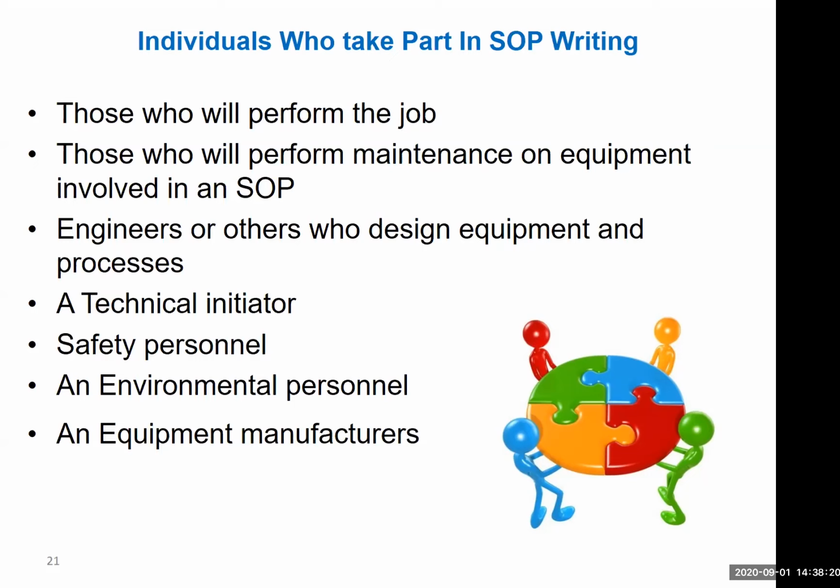So when your team writing is very good, you can put a team together of people who perform the job, have people on your team that perform maintenance on the equipment, because we have to have a maintenance section in there. You might have engineers or others that have designed the equipment or the process, so they understand the process. Obviously, the technical writer is going to be the initiator.